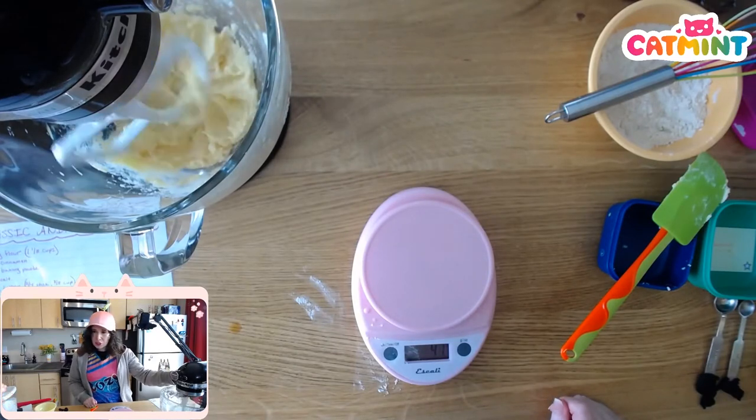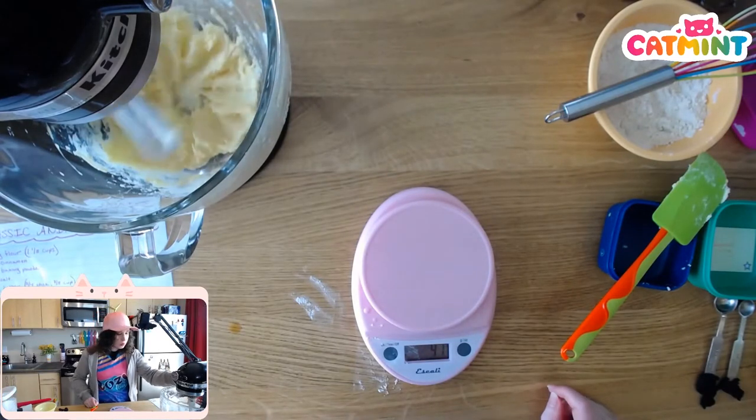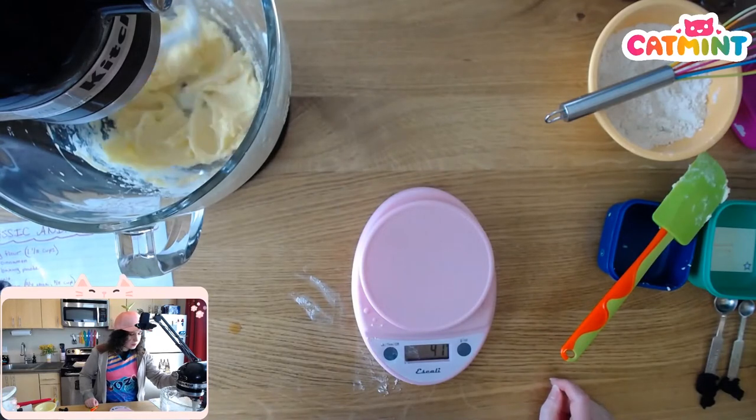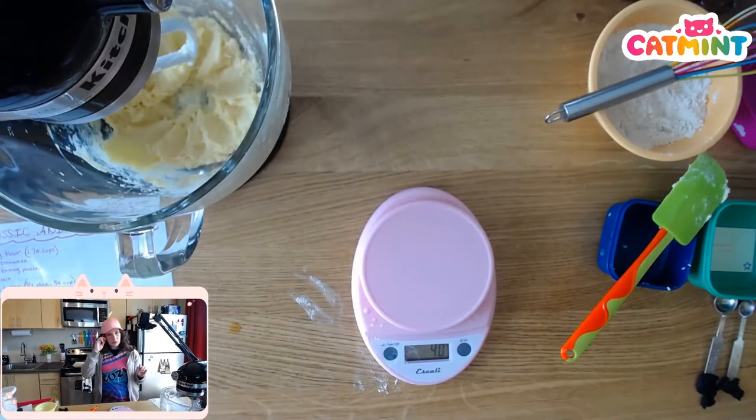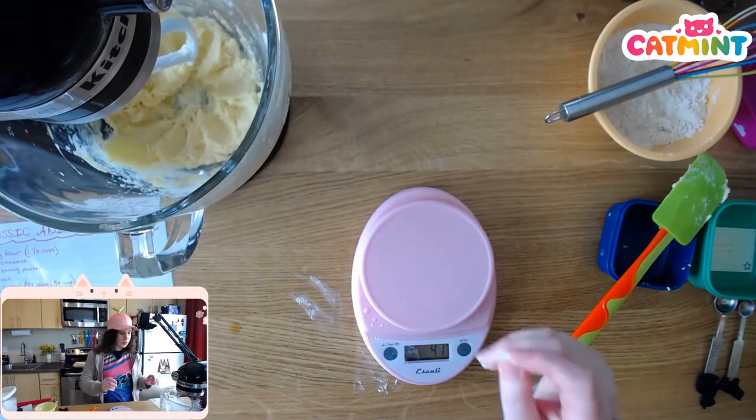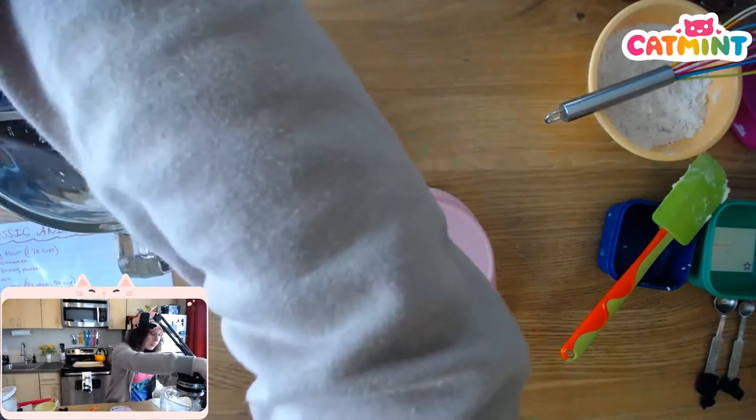Isn't the transition so good? It's so adorable. Everything you see is through Streamlabs. I use Streamlabs Prime, so everything that you see is from that.